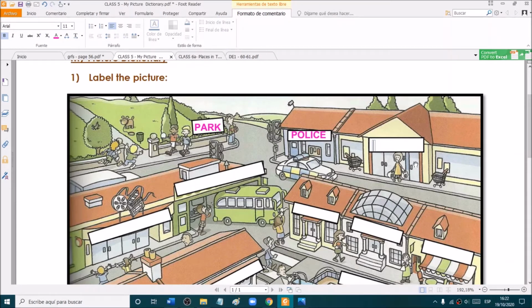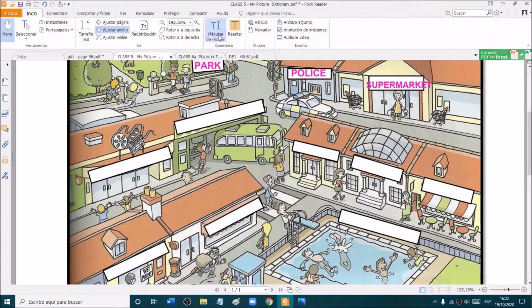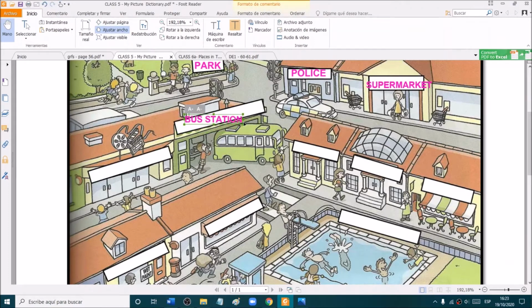And this one, we have a lot of cars, and there is a woman leaving with shopping bags. Yes, excellent. This is the supermarket. Very good. Excellent. And what about this one? What is this place called? Write on the chat. Very good. This is the bus station. Excellent.